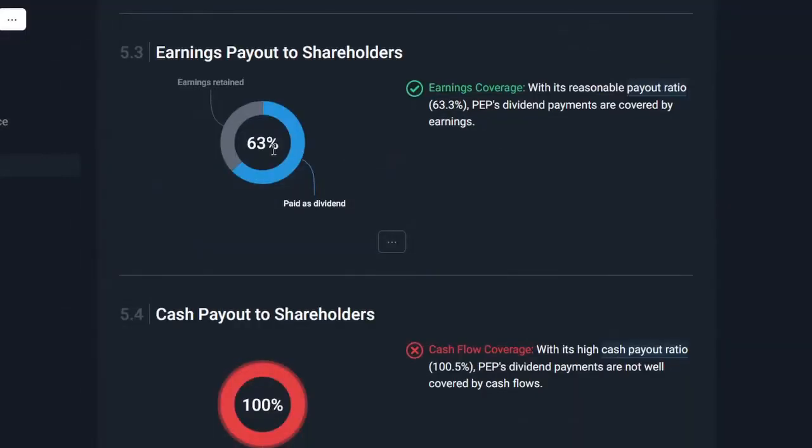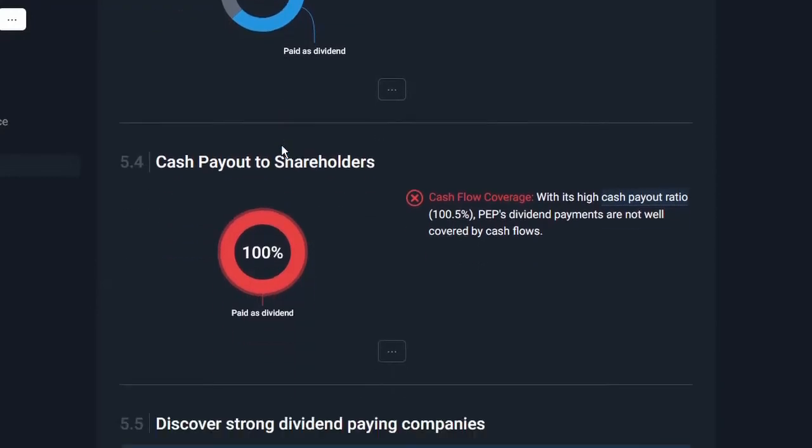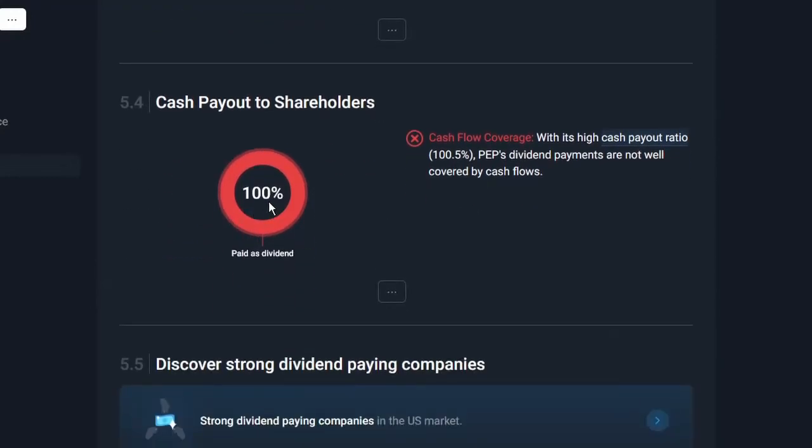Payout ratio is okay, 63%. Forecast is that it will be 100%. So again, the dividend isn't likely to grow at exponential levels, but it's going to sort of tick up over time, but this sort of 100% future payout ratio is slightly concerning.